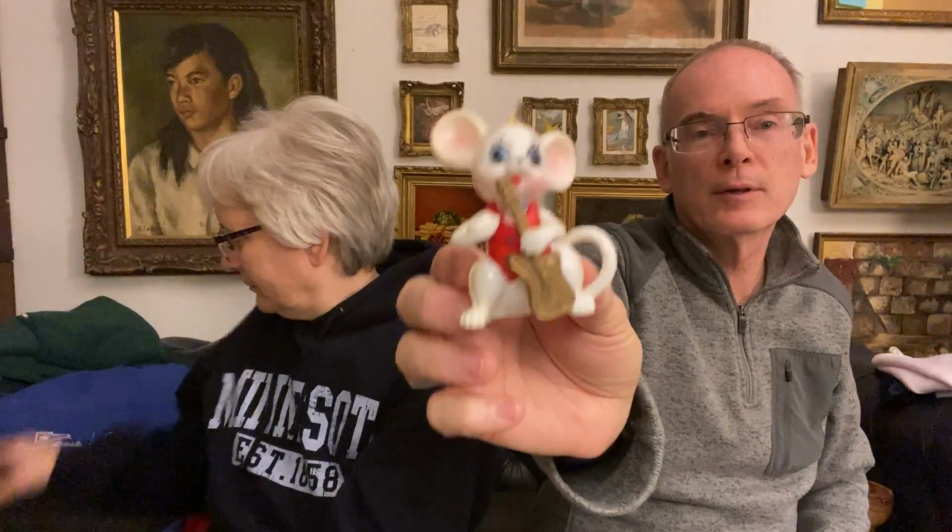And then I found this one. It's a napkin holder in the package. Little bear, made in Taiwan. This is a cute little thing. That was the Christmas. Oh, one more. Little plastic Christmas mouse. He's adorable.